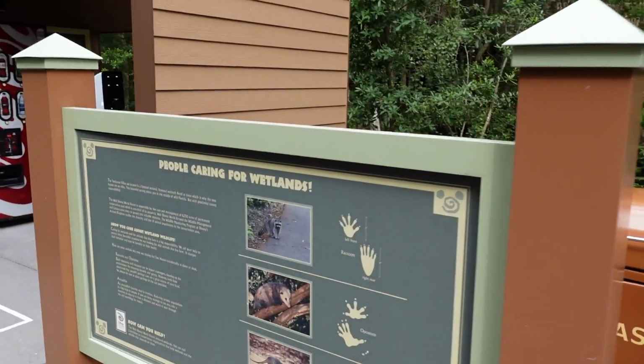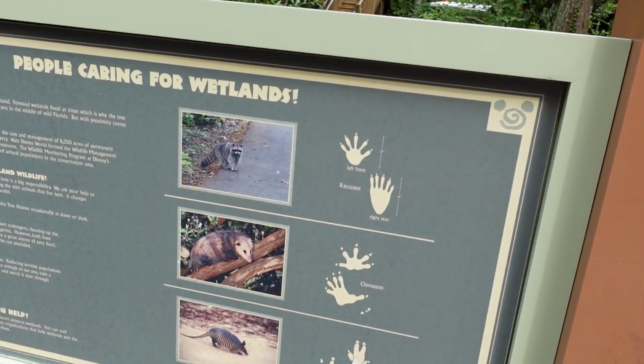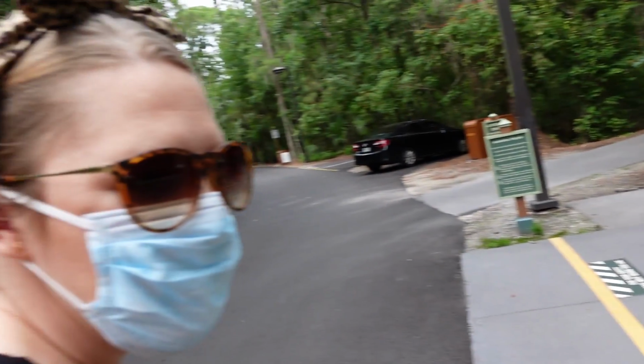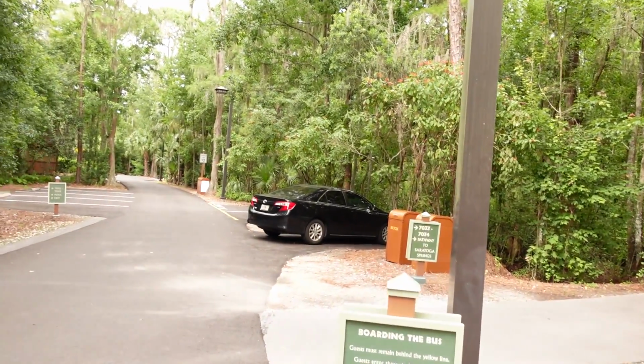Here's some of the animals that we could see. Some raccoons, some possums. Do you call them opossums or possums? Opossums. And armadillos. I didn't know that possums had thumbs. Yeah, they're marsupials. So we're going down this pathway to Saratoga Springs.